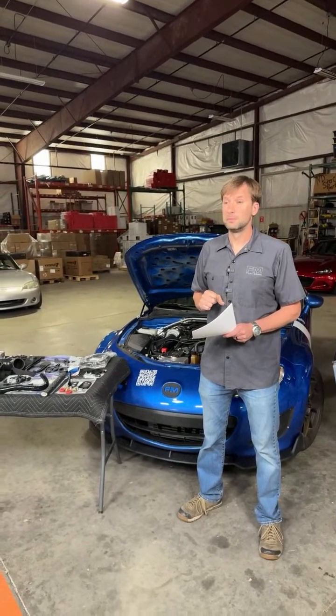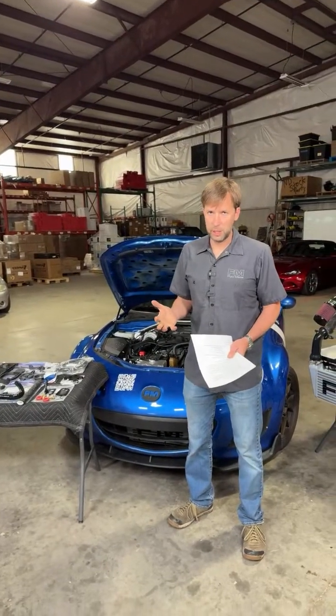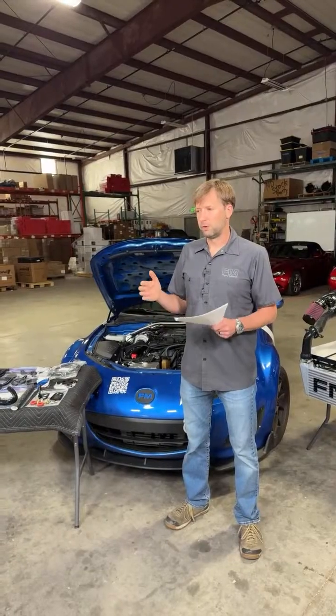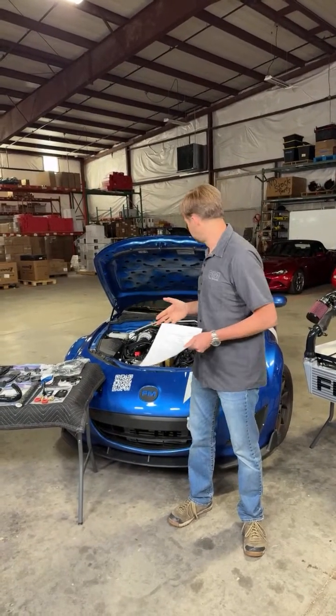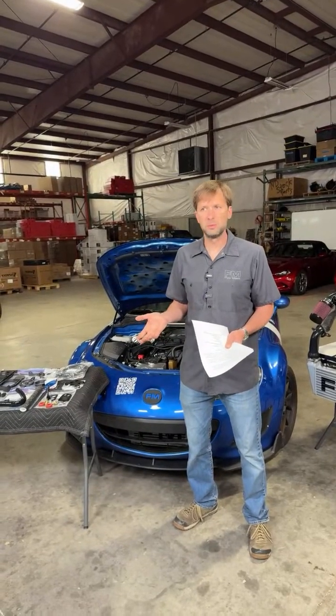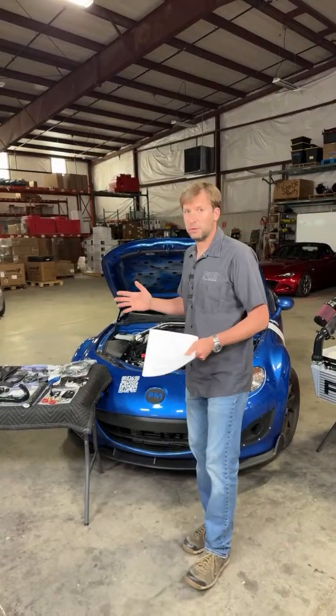Cooling upgrades, radiators, what do you need? Sure. So what kind of cooling upgrades do I need? That is going to be situationally dependent. I don't even know how many cars. We have 5, 6, 7 cars maybe running around with these kits now, something in that vicinity. So we've had a handful of different development cars.